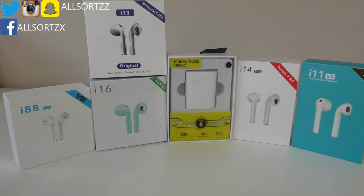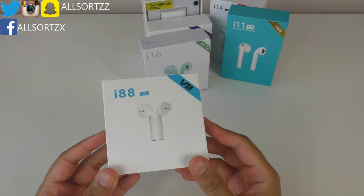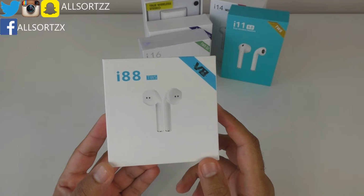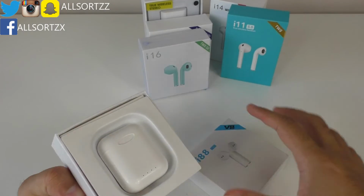So let me give you a one-to-one in-depth look at each of the AirPods, and then I'll tell you my opinion on what the price is and what they look like, and why I chose them to avoid. Right, the first AirPods are the i88s. Now the price of these at the moment, they're going to be cheaper, so you can purchase these for around £10 on DHgate. Let's take a look at the AirPods.